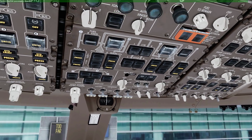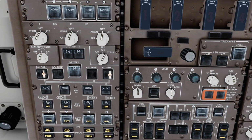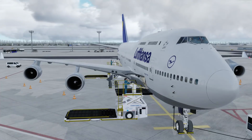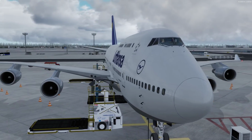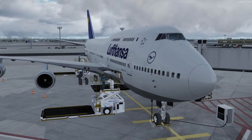Hello. Like so. And we'll probably get the APU started up. We've got tons of fuel on board today. There's nothing else we need to do on the overhead. So, I'll cut back once the baggage and passengers are finished, and we can get pushed back. We'll set up the MCP first, then we'll get pushed back.